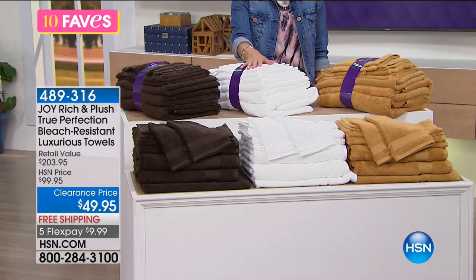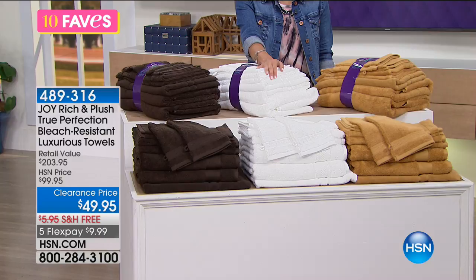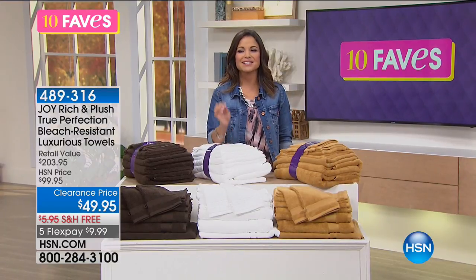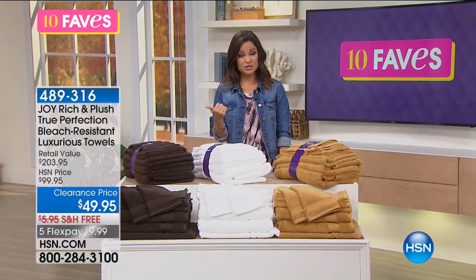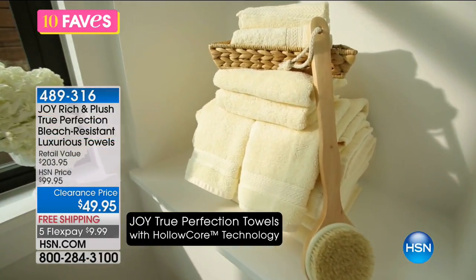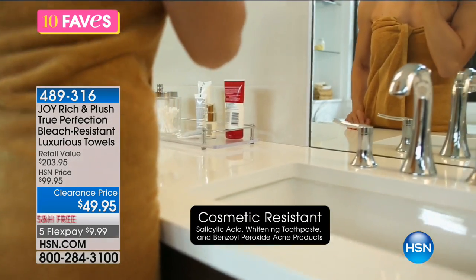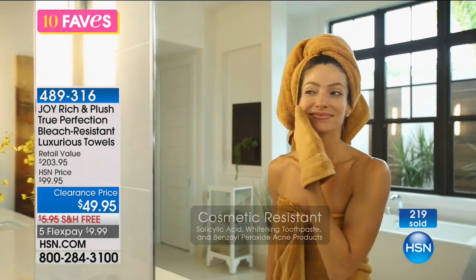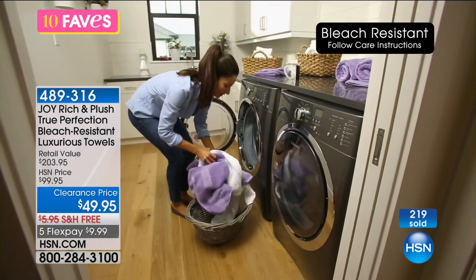Now, these are a set of towels, but if you thought they were basic towels, you don't know Joy Mangano, because she has a way of taking something we all use on a daily basis and just making it better. And that is why these are called True Perfection towels, because they are bleach resistant and they are cosmetic resistant, meaning if you use whitening toothpaste or acne medications, hydrogen peroxide, those things that can really do a number on your towels, not going to be a problem here, because it's all in the fabric and the technology. There's special dyes and finishes on these towels and hollow core technology, which we'll get to in just a second.